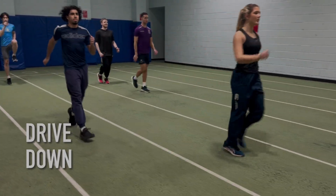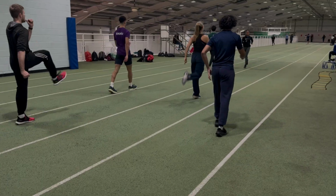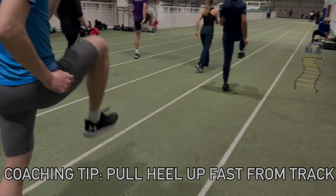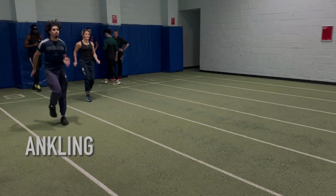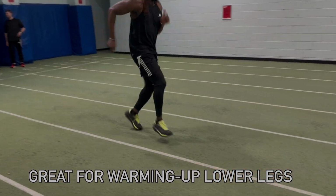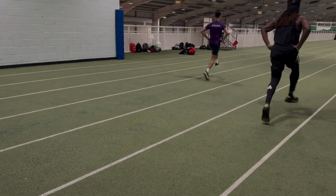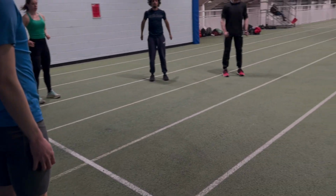I'll quickly talk you through the workout. So here we're doing some drive down drills. They've got to be sharp movements. Then we're doing heel recovery here, activating the hamstrings, making sure the heel rotates fast from the back of the body to the front. 1 or 2 reps, 20 meters, both legs. Fast ankling calf drill, make sure you drive the movement through the arms. 2 reps, 20 meters. Hands on hip, low cycle. Step over the ankle, get down into the ground quick. Now the potentiating jumps.